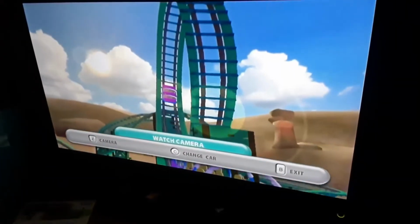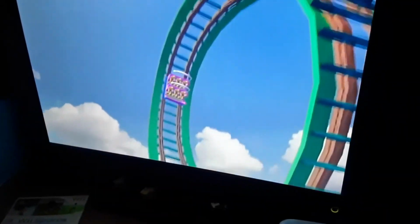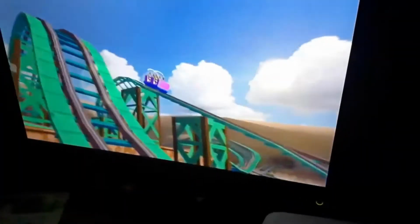So moving on to number 2 now, and this is the Plunge from episode 31. Now I really enjoyed making this coaster because I actually added a few little water effects to this coaster as well, you can see here.